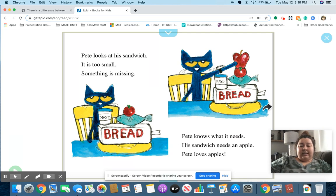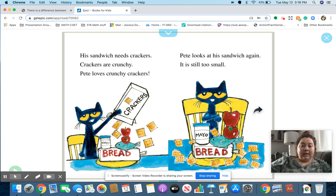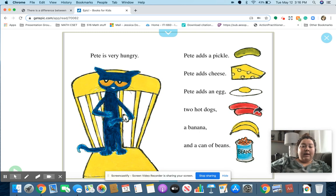Pete looks at his sandwich. It's too small. Something is missing. Pete knows what it needs. His sandwich needs an apple. Pete loves apples. His sandwich needs crackers. Crackers are crunchy. Pete loves crunchy crackers. Pete looks at his sandwich again. It's still too small. Pete is very hungry. Pete adds a pickle. Pete adds cheese. Pete adds an egg, 2 hot dogs, a banana, and a can of beans.